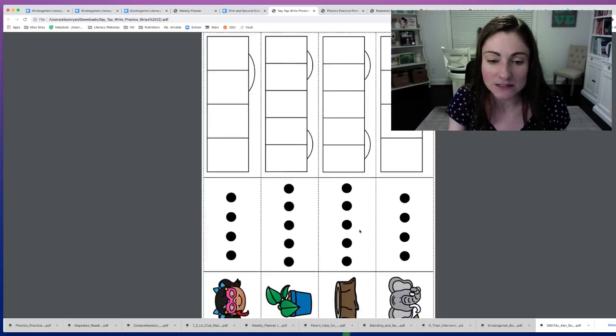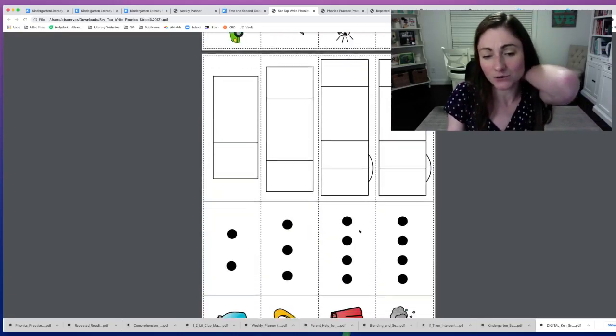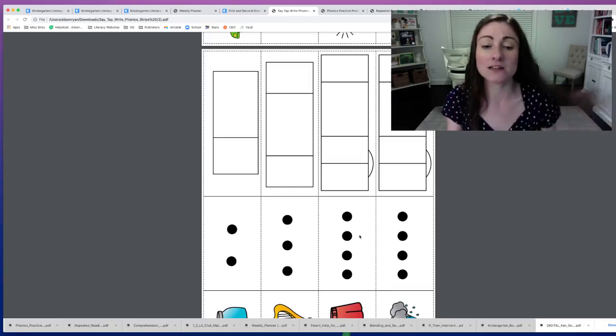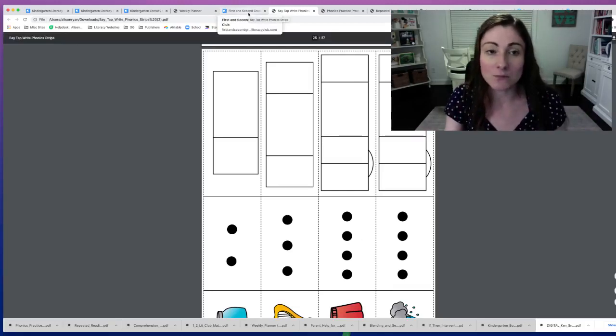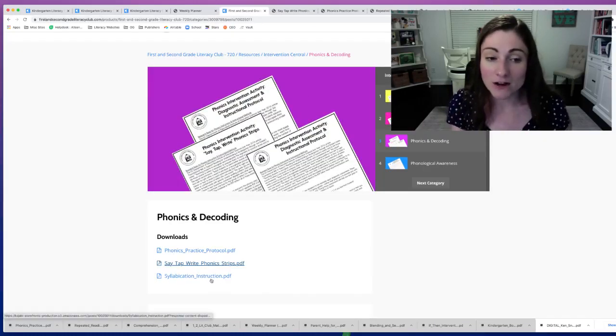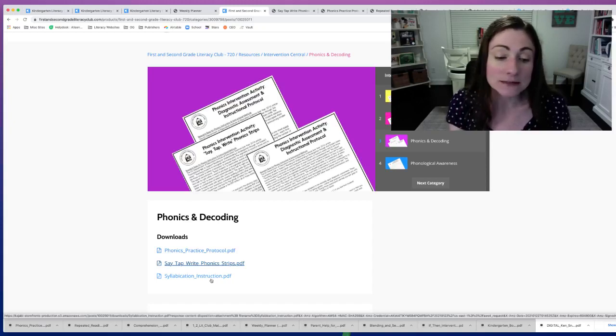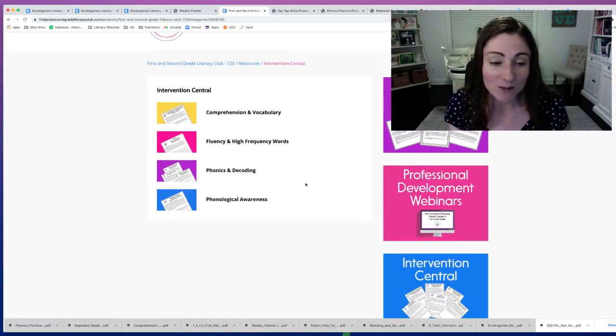It's not just CVC words. Silent D. I think I have some vowel teams in there, R-controlled vowels, so all kinds of stuff. This is great for those kiddos who need a little extra phonics boost. Honestly, most kids can benefit from one of the levels here. If you want to learn how to teach your kids to break words up into syllables, there's something there. Sometimes I even forget how much there is in here.